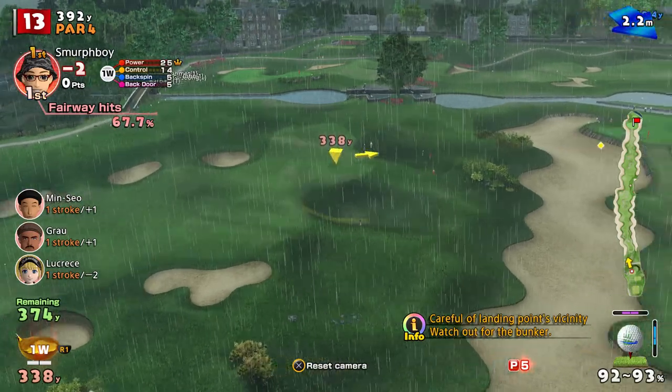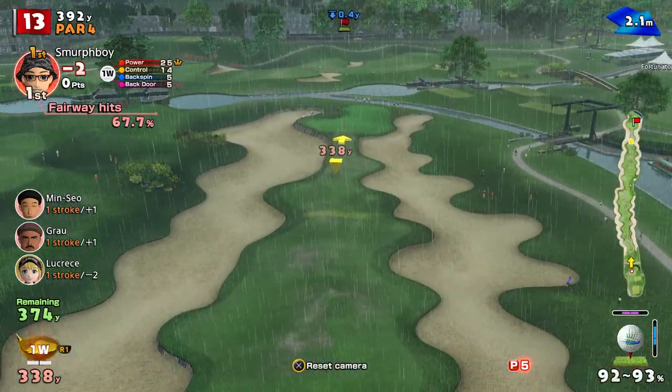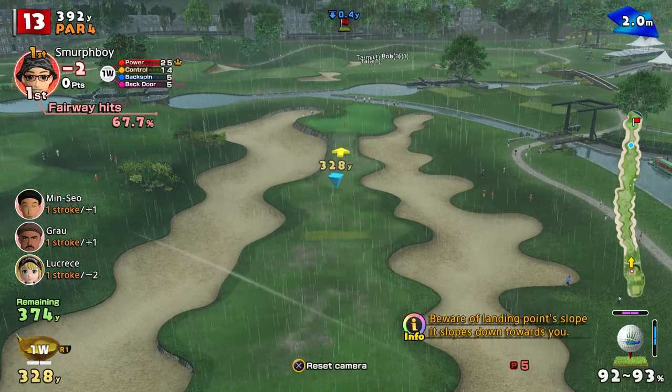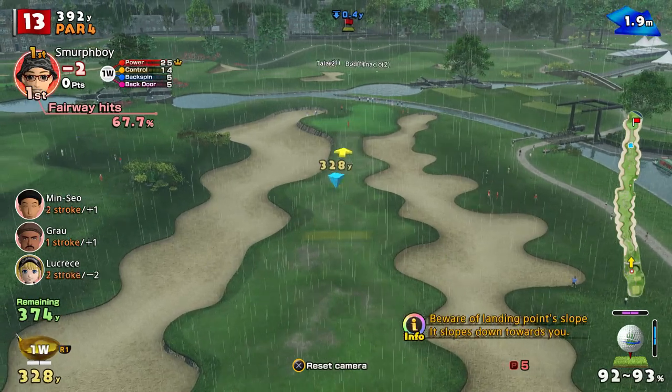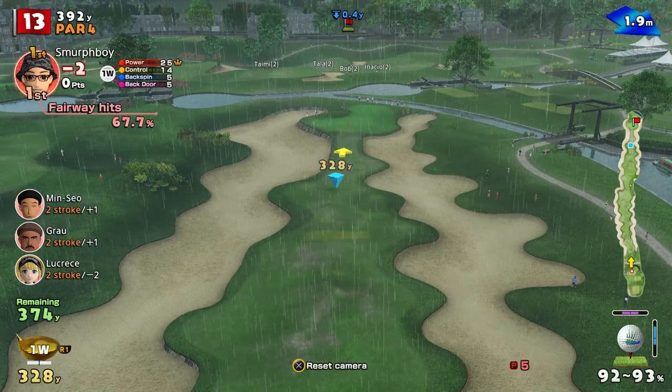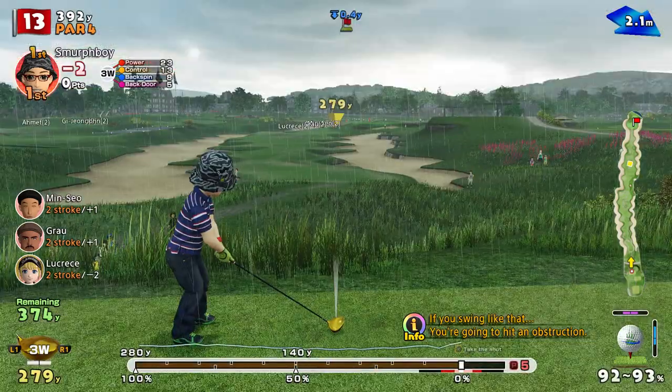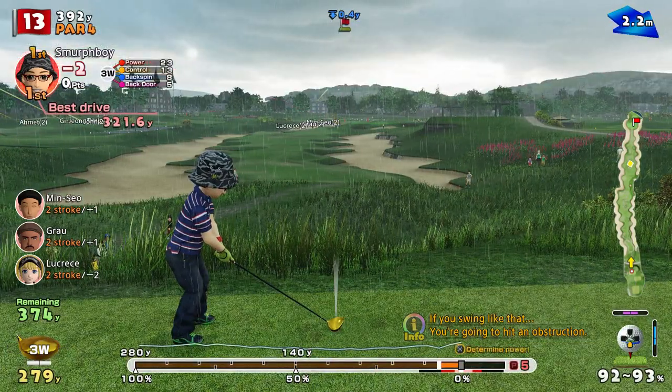I mean, you can go over here, but it doesn't help you. The safe play is to lay up, isn't it? It's use the 3-wood. Or I just back off the 1 a little bit. Actually, I don't need the length. Let's power up the 3-wood a touch. And see how we get on.